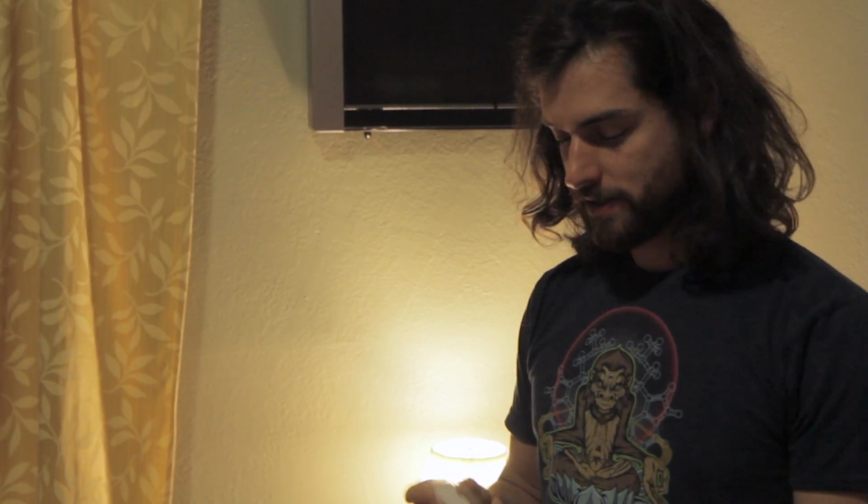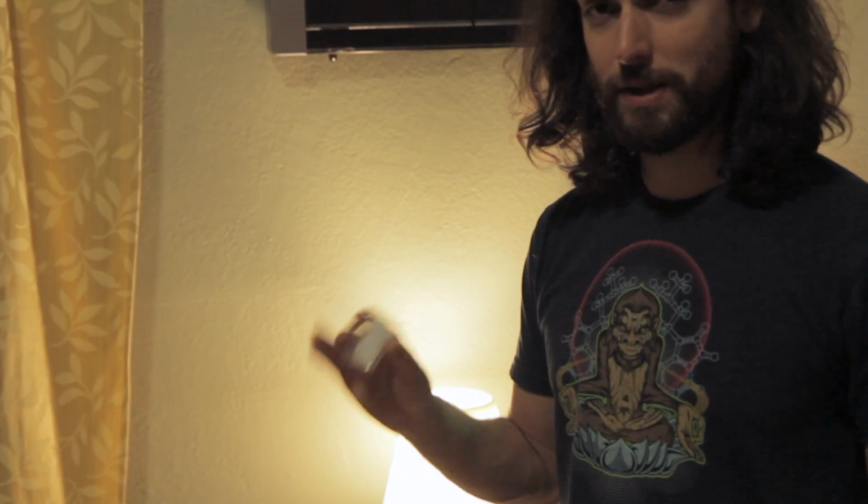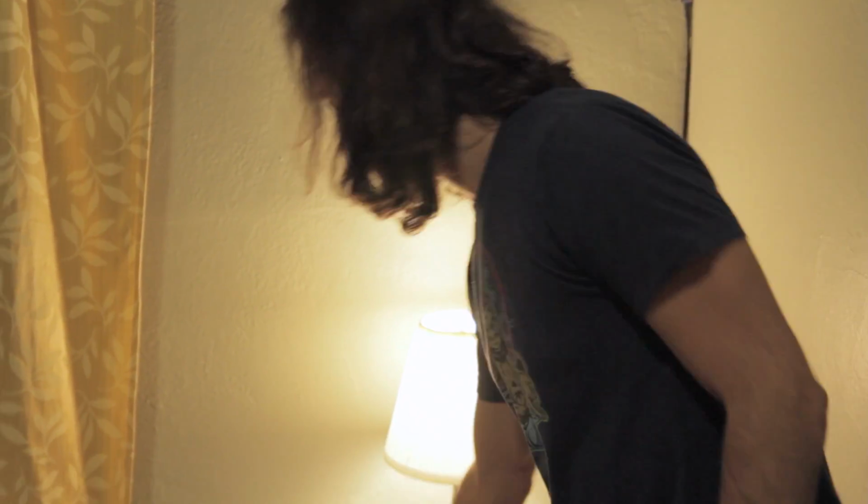We have silicone earplugs here. We found that silicone earplugs just seem to work the best. They're great for the water, they're cheap, they're easy to put in. We've experimented with a lot of different earplugs and these appear to be the best.